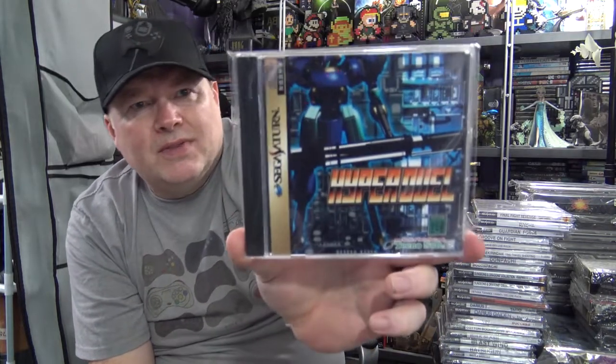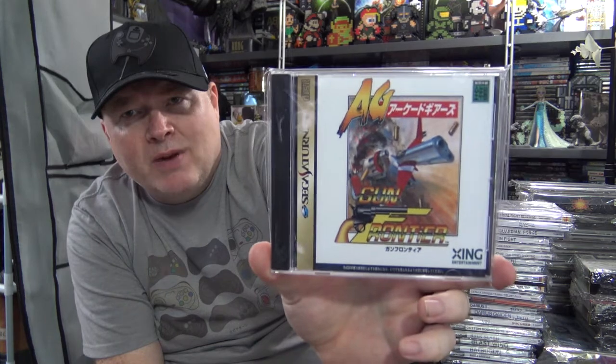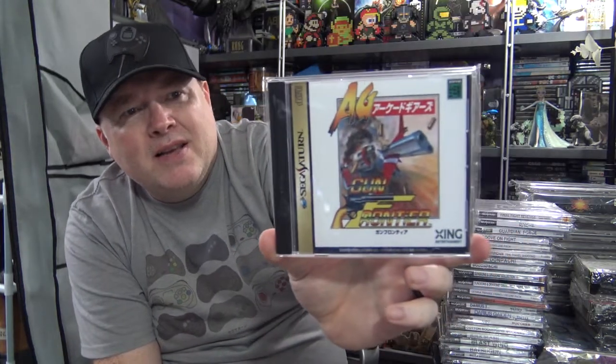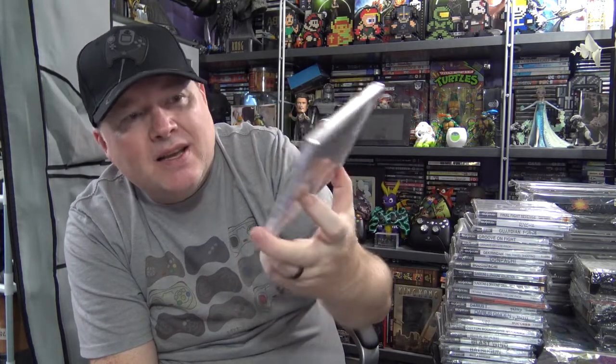Hyper Duel, another good game, but extremely pricey. Like Gun Frontier, it's a bullet hell shooter with a sort of cowboy and Western type art style. The art style is fantastic, the gameplay is not so fantastic. So I was in two minds whether or not to spend like £100 or whatever it is to get this game. And after playing it, I was glad I went for a reproduction, to be perfectly honest, because it's okay, but it's not worth £100, whatever.